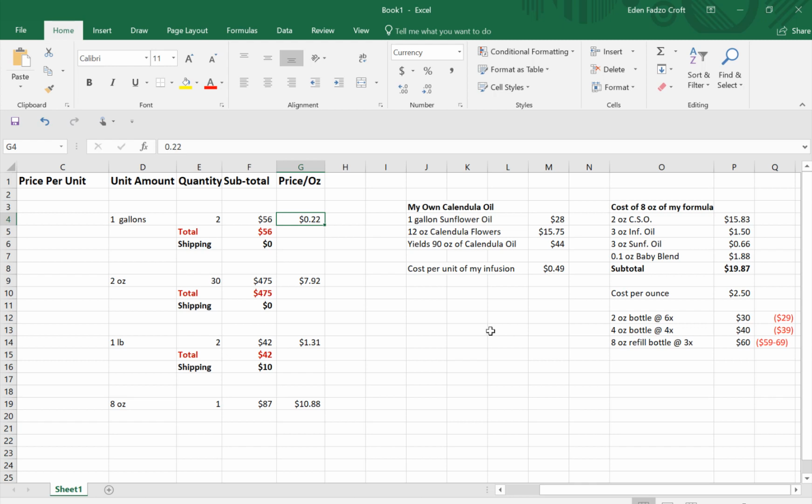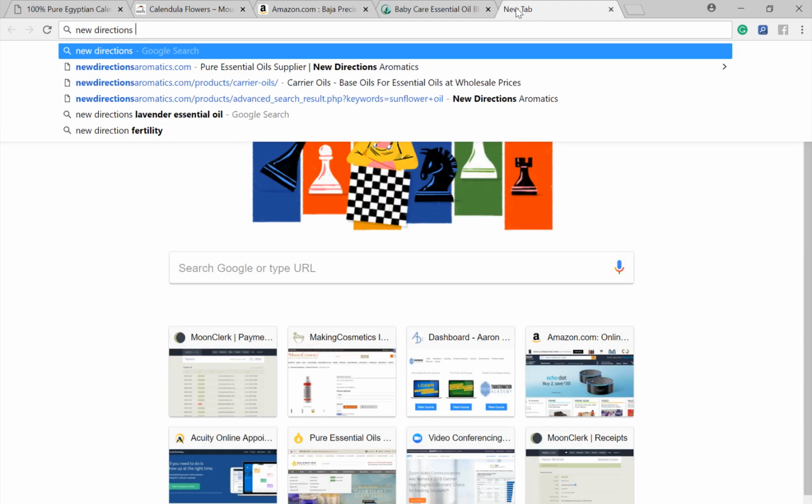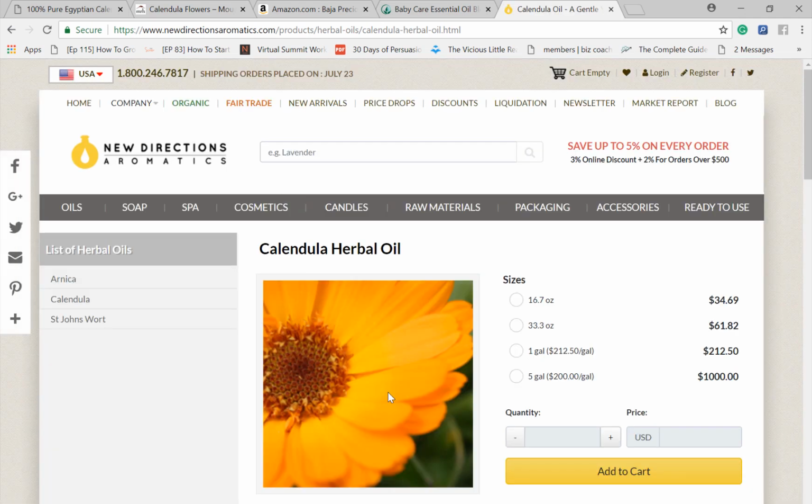Now, just for comparison, in case you doubt that it's worth it to make your own oils, I'm going to take a look at, say, Mountain Rose Herbs. New Directions, they're not here. So if I were to go somewhere else and buy it, I can go to Formulator Sample Shop, I can go other places. 16 ounces is costing me $34. So 33 ounces, to make it 90 ounces, we'd have to get 3 of these. That would cost $180, right?